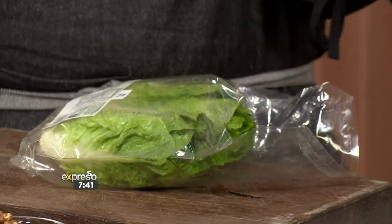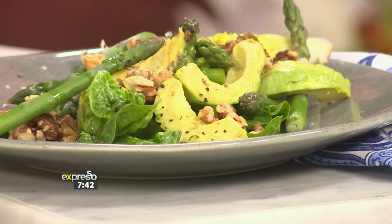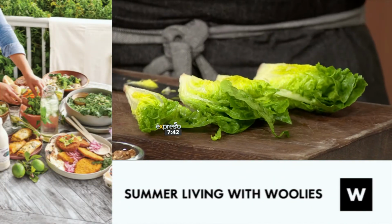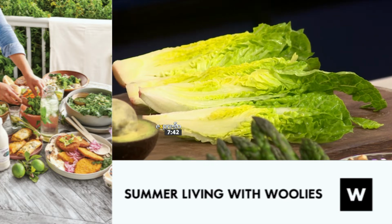So what I do is, beautifully washed, and then instead of taking the leaves apart and building the salad, I like to just cut them into wedges, and it seems to be kind of a trend. If it's not romaine, you can use iceberg lettuce or baby cos lettuce. Iceberg works just as fantastically. So you just cut them into wedges, and everybody has a beautiful wedge. And it looks chunky. Salads are always about how you present it and what colour the platter is. And just be creative.